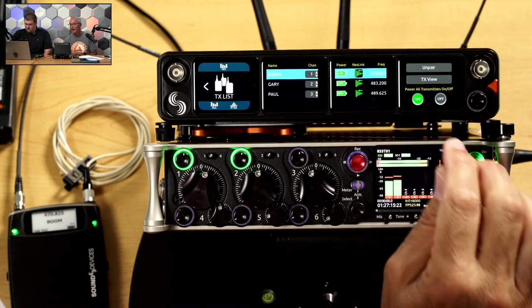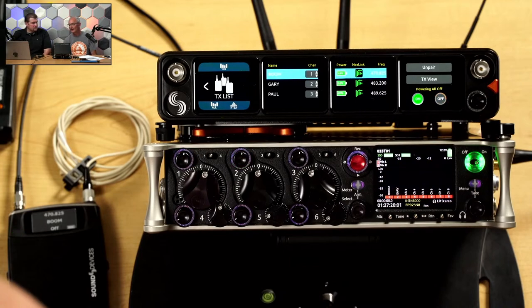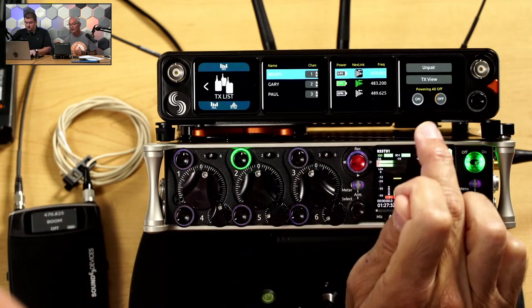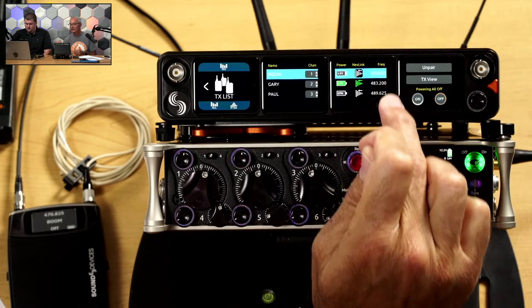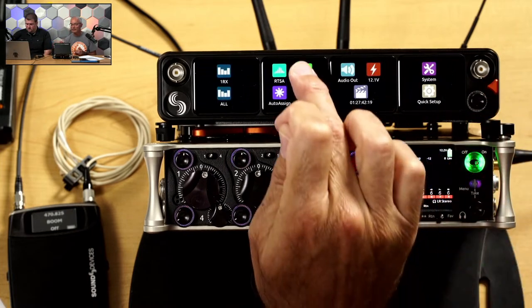If it goes white, let's just do this now. I'm going to turn all the transmitters off via our global power all transmitters off control here. You'll see that the NexLink icon goes white. That means you still have a good NexLink connection, but just the transmitters are off. And then we can see here the frequency of the transmitters as well. So that's all in one place.